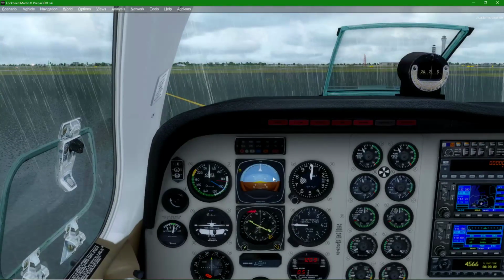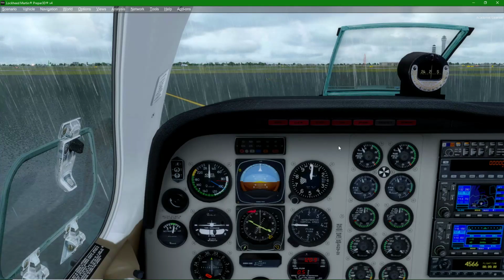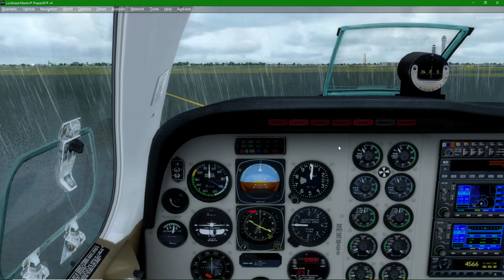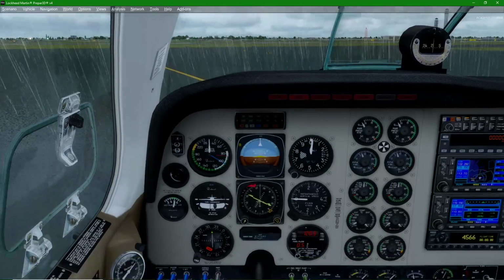Delta 1368, welcome Miami, join Papa to the ramp. 1368.